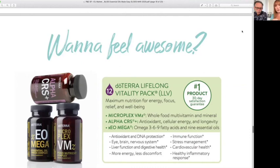So if you take the full dose and you don't feel any different after 30 days, you can get your money back. A lot of people just take half dose because that can also be enough. But the full dose is really quite powerful. I really think that helped get me off all my medications.